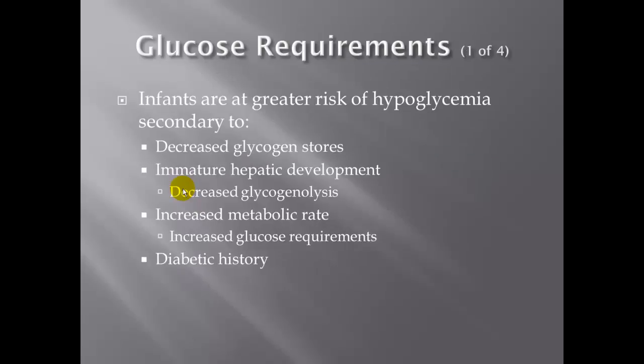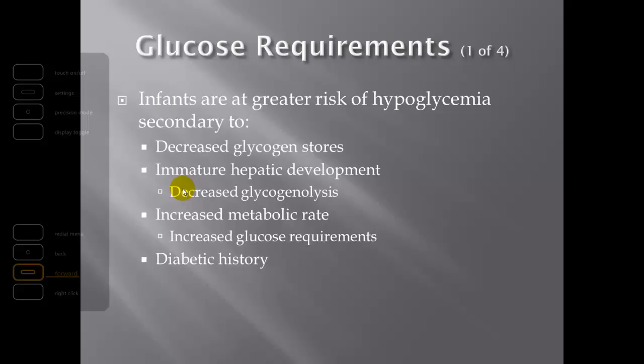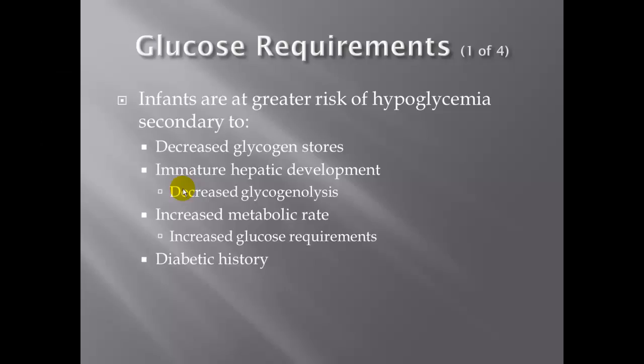Infants are at a greater risk for hypoglycemia, and this is secondary to decreased glycogen stores, immature hepatic development, decreased glycogenolysis, increased metabolic rate, increased glucose requirements, or any sort of diabetic history. If the parents have a diabetic history, this could also be prevalent in the pediatric history. Generally this is passed from parent to child.